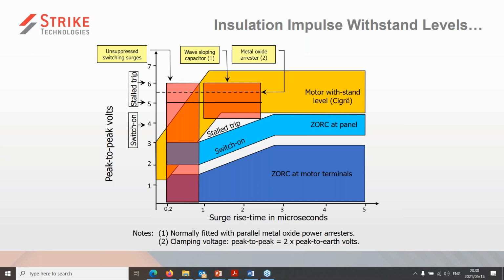Unsuppressed, the column that you see on the left-hand side, where there is no protection whatsoever, it's clear to see that the damage will be quite significant at any of those switch-on or stall trip points, causing significant damage to your equipment.